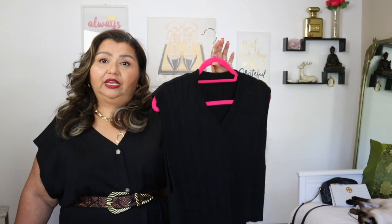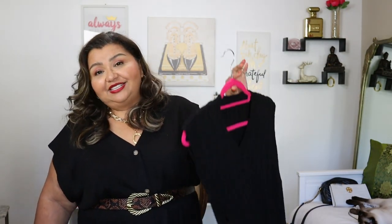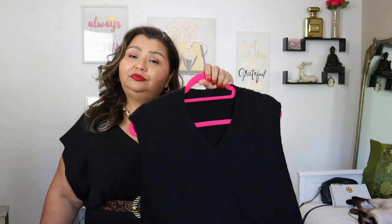I really do feel like I am going to get really intense cost per wear out of it, because this is not only going to be usable right now in the fall, it will be usable in the winter, and it will be usable as I transition from winter to spring. This is a really versatile piece, one that I highly recommend that you take a look at, especially if you're petite. These are great sweater vests. I love it, and I just like the way it looks on everything that I have worn it with.